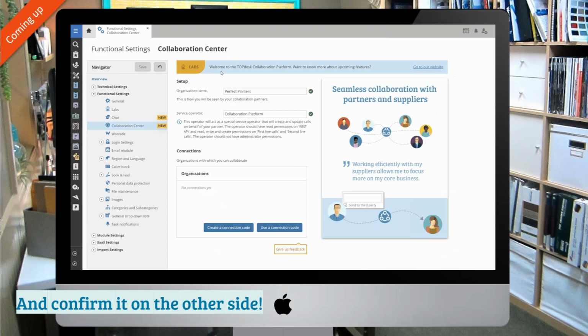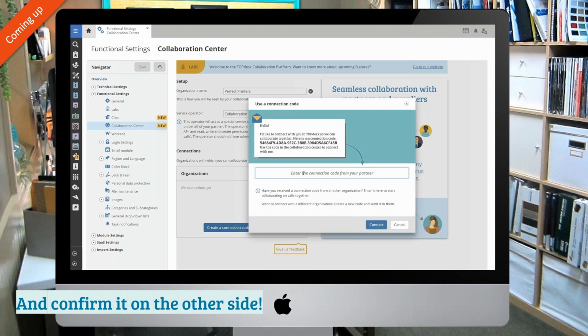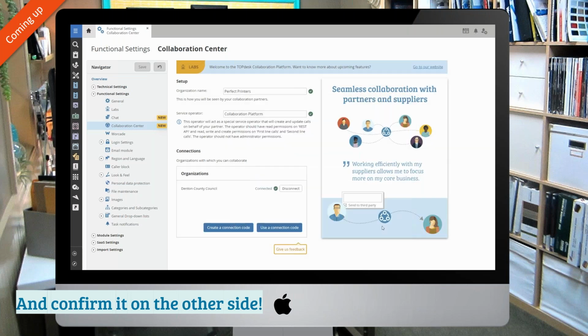And on their side, so in this case, the Perfect Printers side, they say, I want to use this connection code. They fill in the code, copy it, click connect, and the connection between the two organizations is set up. So what that means is that they will now appear in each other's drop-down list and can actually exchange these messages to each other.